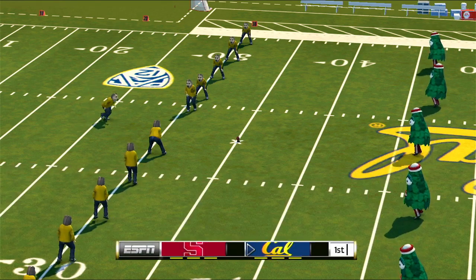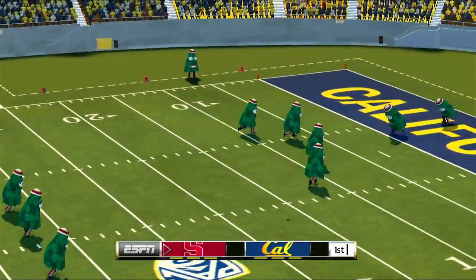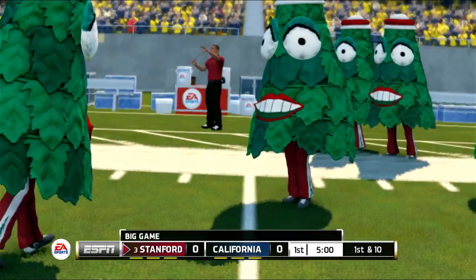We'll see how this game plays out as they get ready for the opening kickoff. He just drills this one, and it goes into the end zone, down for a touchback.